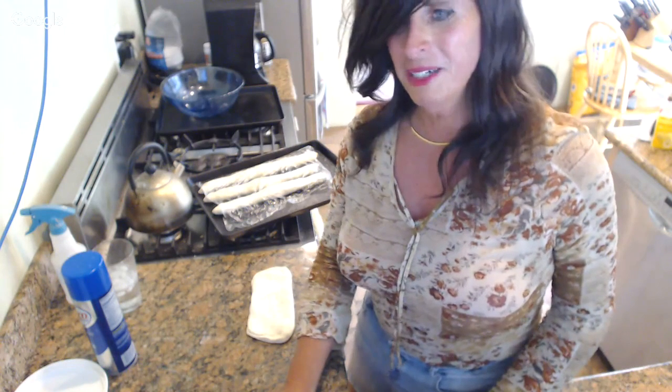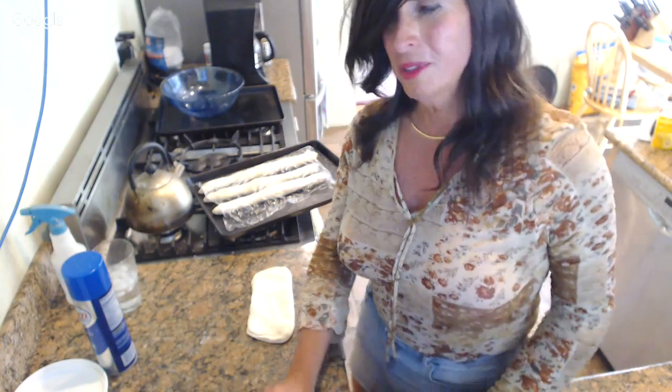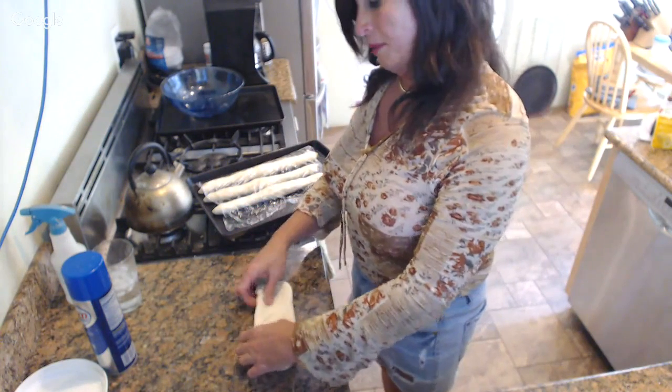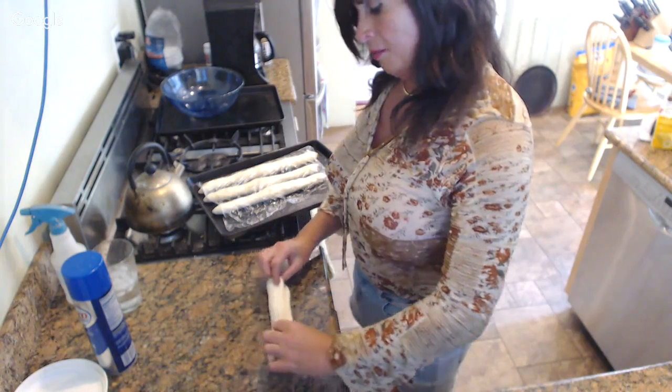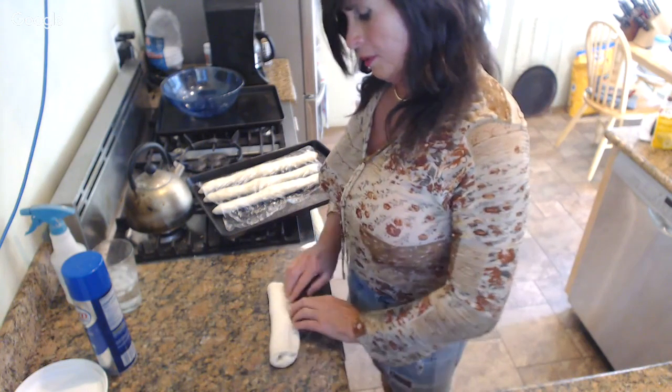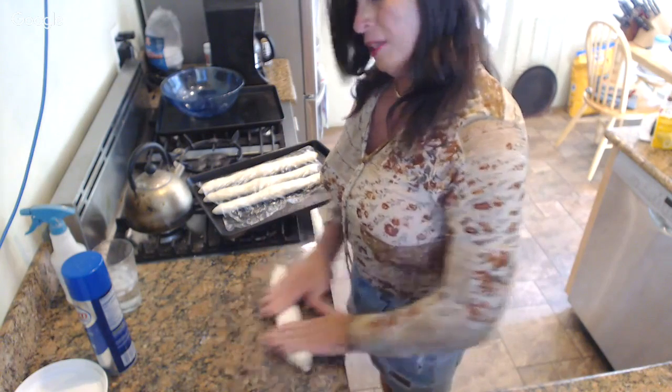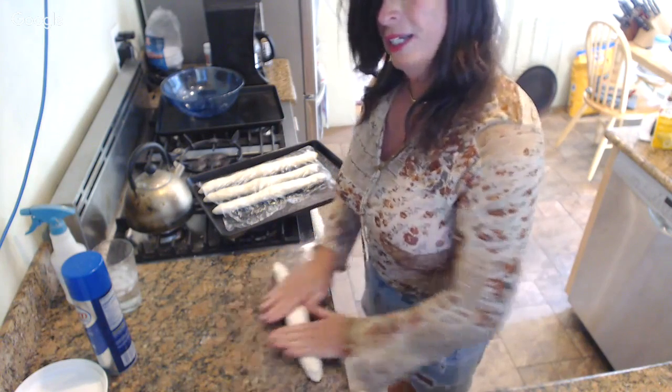All right, you're making a really nice sweetbread. That's awesome. So, all right, we've got that sealed up now. We're now going to put that over this way, lengthwise, seal it down real good, and then we're going to begin rolling it out again, okay?